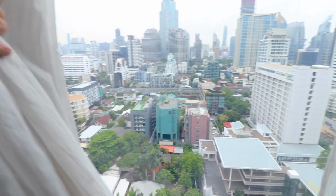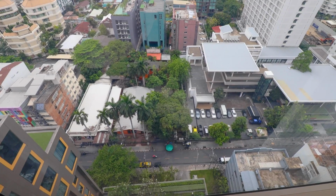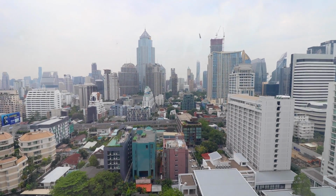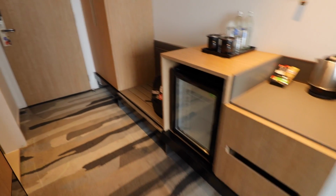Let me show you the view. So I'm looking out onto Sukhumvit 4. That's the road down there. And this is the city view, which I think is the same view as we have from the pool. Tea, coffee over here. There is a bar fridge too.